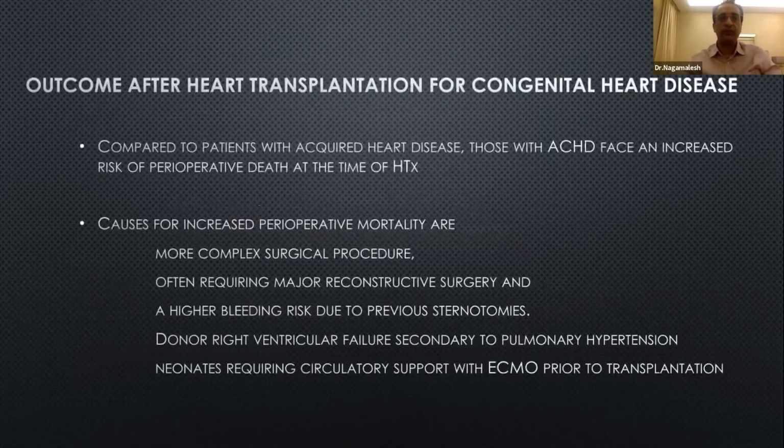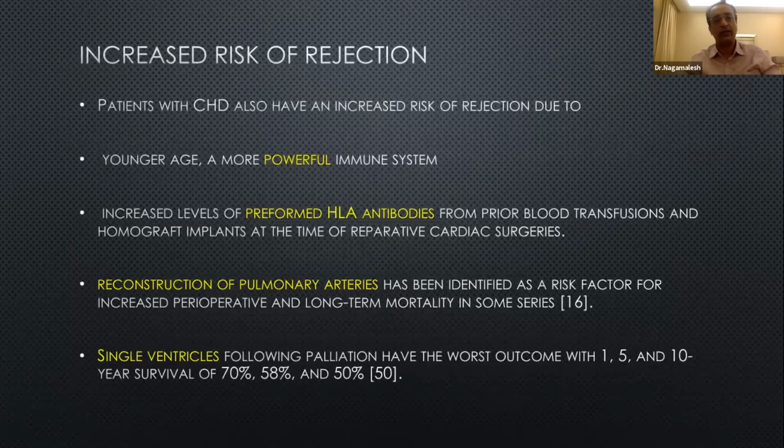So outcome after heart transplantation for congenital heart disease, compared to patients with acquired heart disease, have a higher mortality. The causes of increased perioperative mortality may be more complex surgical procedures requiring more reconstructive surgery, higher bleeding risk, donor right ventricular failure, neonates requiring ECMO, or prior transplantation, which increases the perioperative mortality.